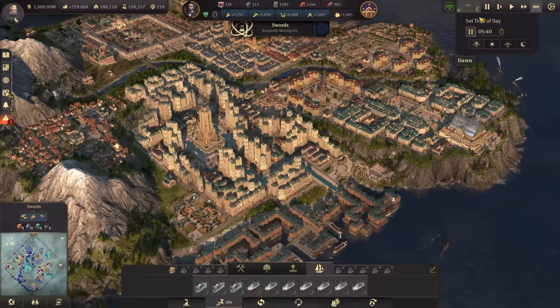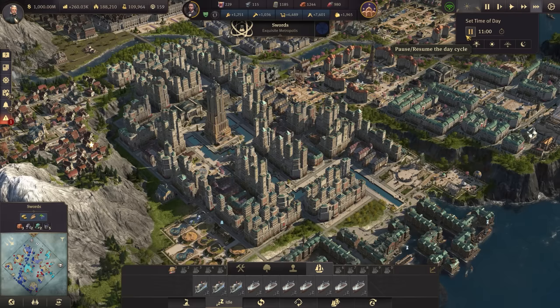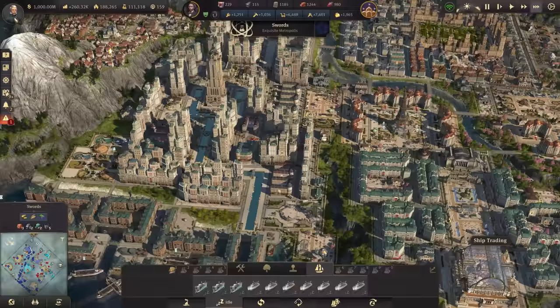Let's just lock it at 11 for now. 11:01. It's usually where I leave it. It's pretty nice, casts just the right amount of shadows, I would say, to make the game look so good.